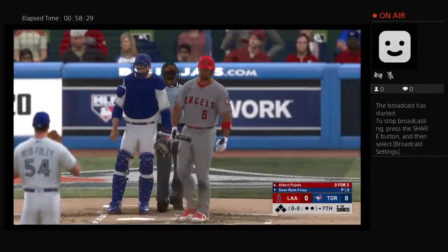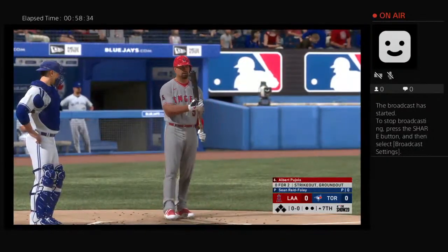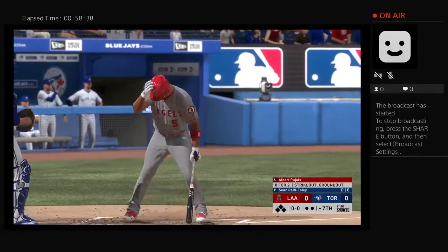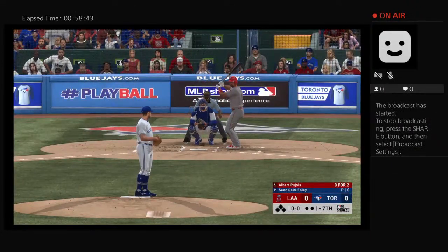Ready once again, Albert Pujols. 0 for 2 for him to this point. Not sure if this is a powerhouse pitching performance by both teams or bad hitting, but as we're moving late into this one, it's about time somebody puts something together to try to score a run.